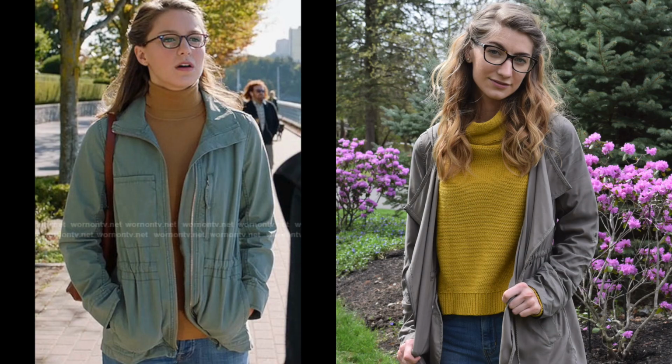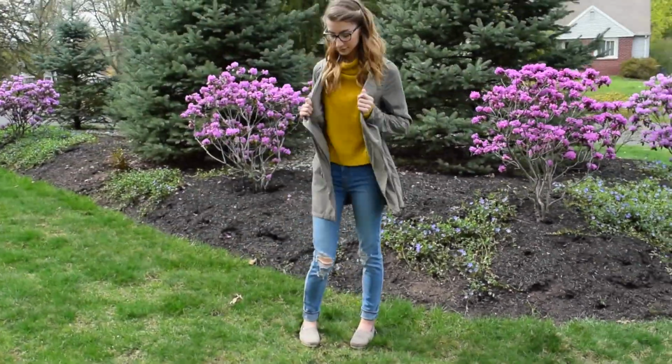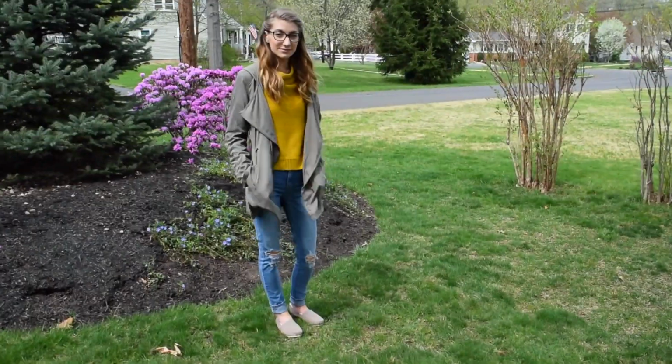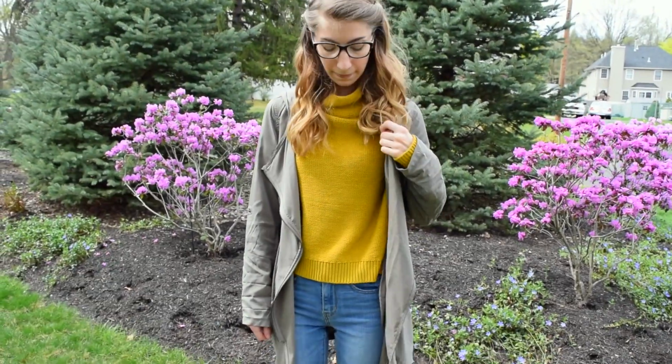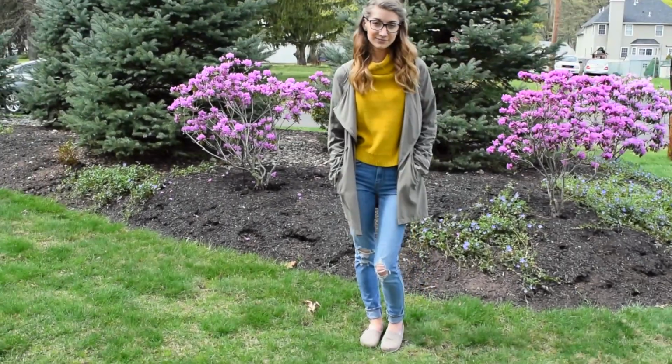Okay, so for the next look, this is one of her more casual outfits. I don't really think she wore this to work, but I styled a yellow turtleneck sweater. It's a bit brighter than hers, but I styled that with a duster coat from H&M. Mine's gray, and she did wear a green jacket that's more of an army style, but I think this still gives the general look of her outfit.